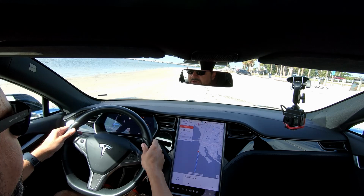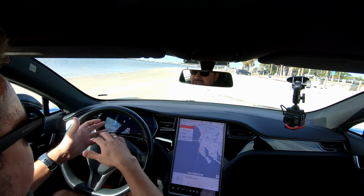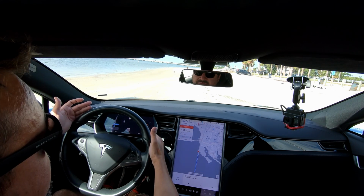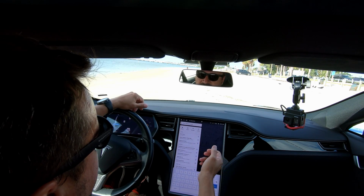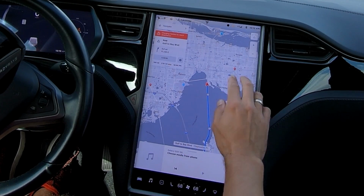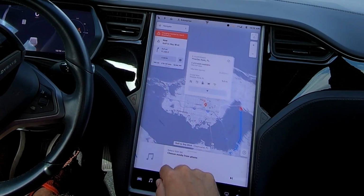So now the car is off. All I have to do is press the brake pedal. Okay, it releases the steering wheel. It turns on the vehicle, basically runs like a self-check, making sure the seat belts are on, all that good stuff. And then all I have to do is put it in drive and drive it. But I want to drive it to the Supercharger. I want to drive it to the first Supercharger that's on the way where I'm going.